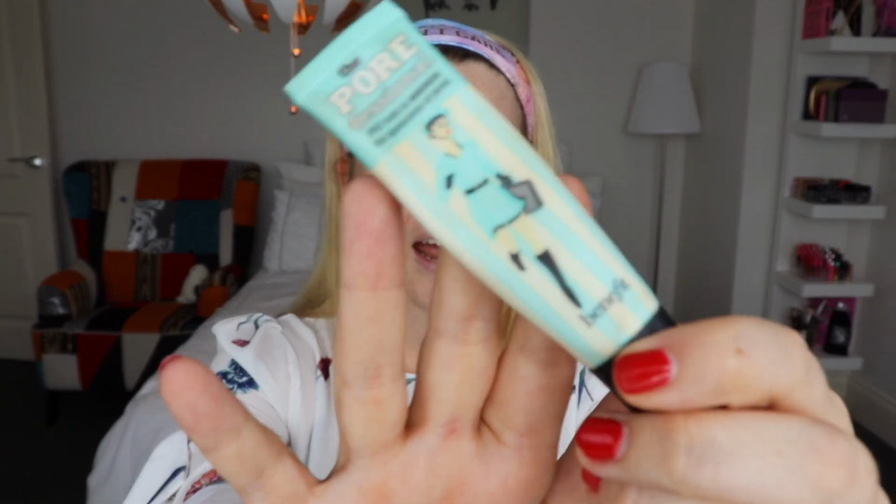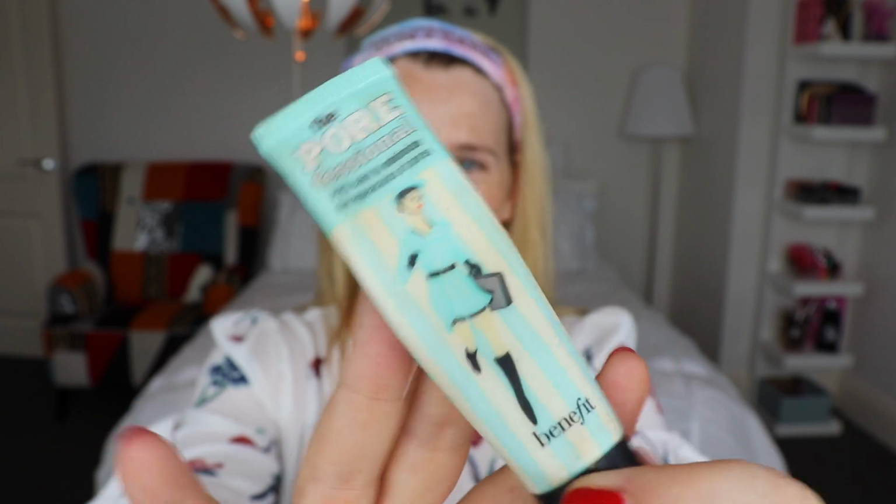Okay, so the first thing I like to do if I'm not going to do an overly glittery eye is prep my skin first and do my foundation and everything like that first, and then I'll get onto my eyes. So for that today we're going to be using the Porefessional by Benefit. I have used this for many years now and I actually really love it. I do find that as I'm getting older, I'm getting a lot more porous around my chin and obviously on my nose. So yes, I do really like this one to fill that in.